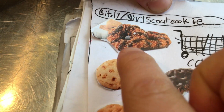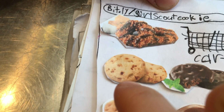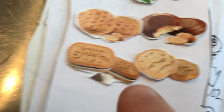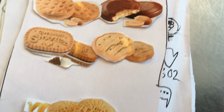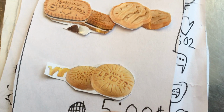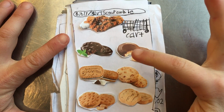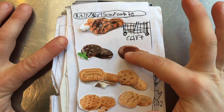This one's a Samoa. This one's a Toffee-tastic. That one's a Thin Mint. That one's a Do-Si-Do. That one is a Tagalong. That one is a Girl Scout S'more. That one is the Toffee-tastic. And that one is the Lemon-Up. They're all $5 each. All you have to do to buy them is drag them in the cart.